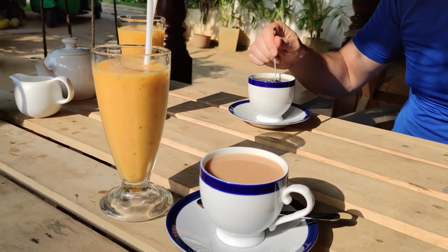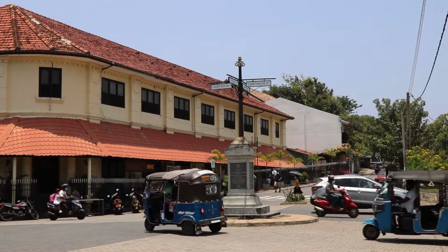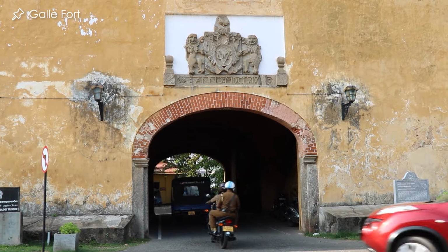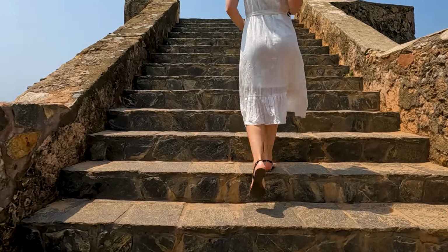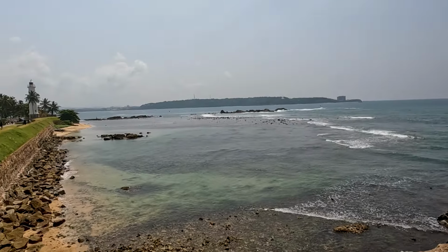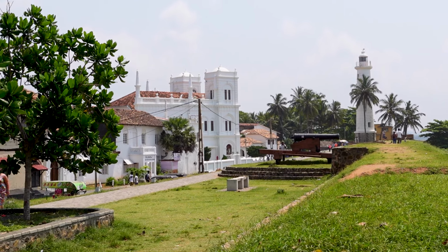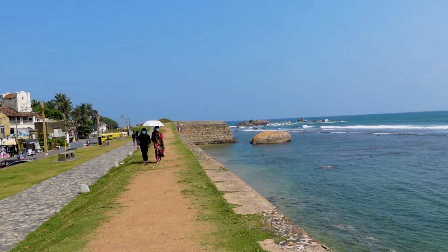After enjoying the beautiful sunrise at the beach and having breakfast, we were ready for our day trip to the city of Galle. Here we are exploring the Galle Fort, which was built by the Portuguese in the 16th century and later further fortified under Dutch rule. The fort is recognized as a UNESCO World Heritage Site and is the largest intact fort in Asia built by Europeans.